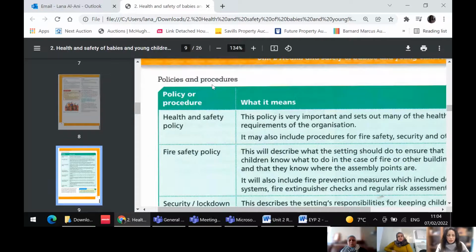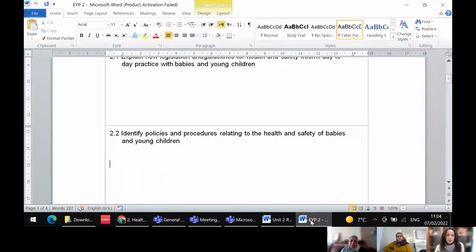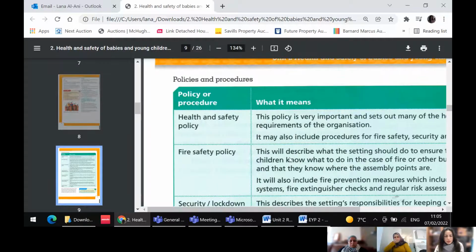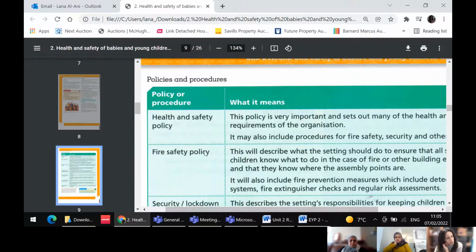For these policies, I would put a little bit of description. Otherwise, it's not good enough to identify them without a little bit of explanation. So for the health and safety policy, this policy is very important and sets out many of the health and safety requirements for the organization. It might also include procedures for fire safety and security and others. There is not much to say about it. It is a very important policy to make sure that the children are safe.